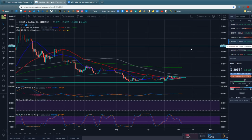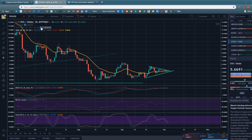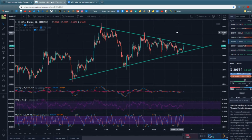Moving on to another altcoin, which I'm a very big fan of, is EOS, and there are actually some chart formations that I want to show you on EOS. Let's go ahead and get rid of the moving averages here for a second. And if we come in here to the hour chart, what we're going to see is that EOS over US dollars is currently in a consolidation pattern.